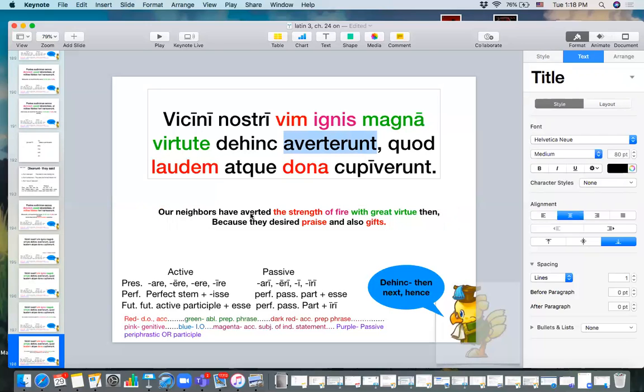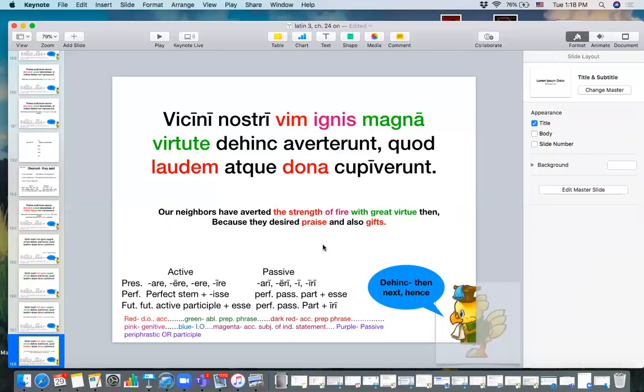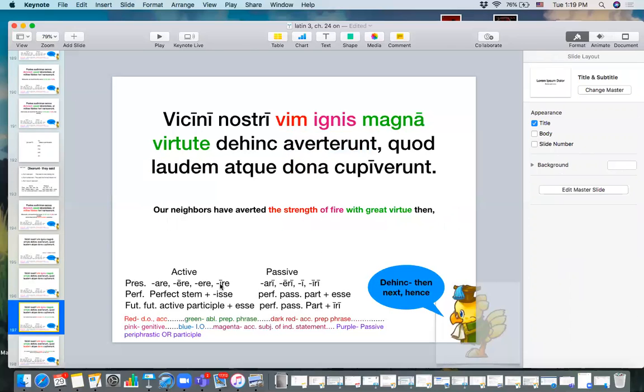Yeah. All right. Averted. No, against. That would be like ob, or something. Averted the strength of the fire with great virtue then. And then, whoops, what's the last part, anyone? Because what?